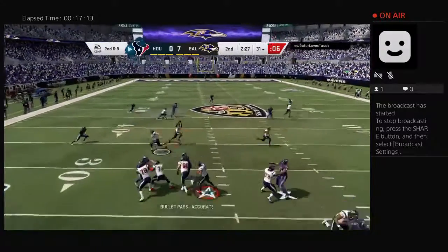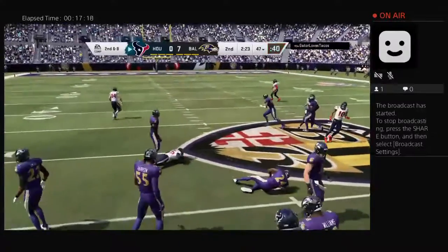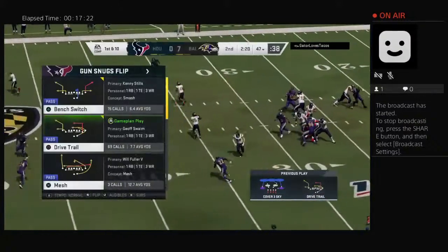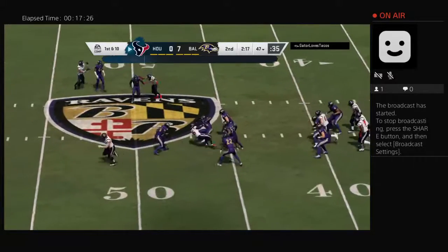From the 31, Watson on the catch. It's Duke Johnson, and able to get this one across the 45 before he's brought down. 17 yards on the catch and run. It's a first down.